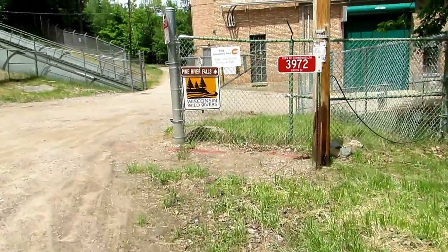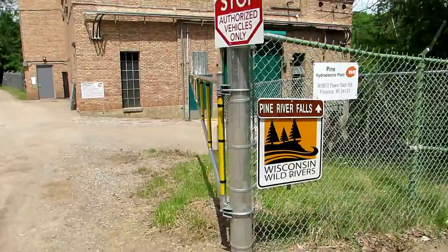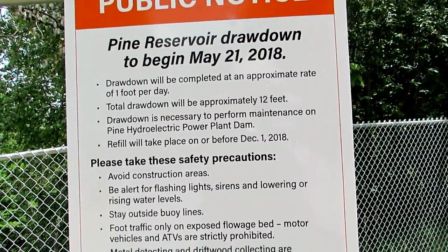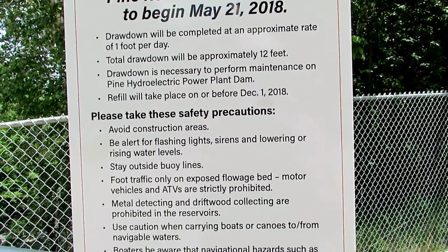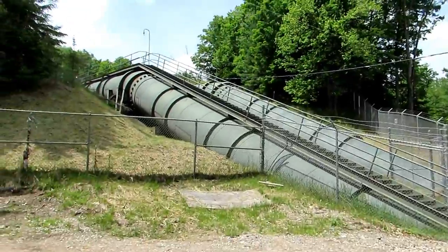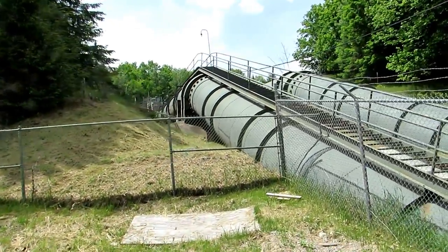And again, authorized vehicles only. I'm walking. Pine Reservoir Drawdown, May 21st. Coming down a foot per day. Approximately 12 feet, which they're at now. Metal detecting and driftwood collecting are prohibited. Again, these are the big tubes, big water tubes that carry the water down.